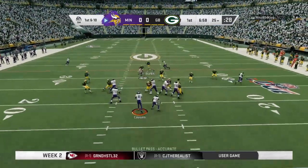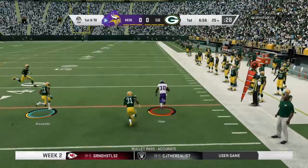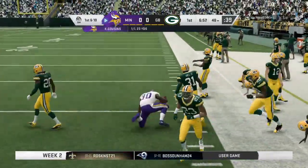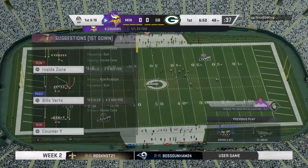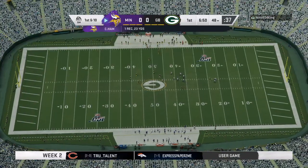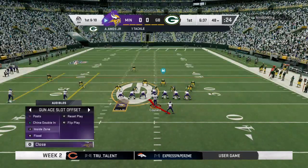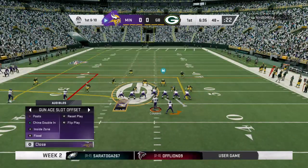On 1st and 10, Cousins. He's just going to dump this one off to his fullback out of the backfield. And they work this well upfield across the 45. 23 yards, the final tally. So one play, and they're already just shy of midfield.